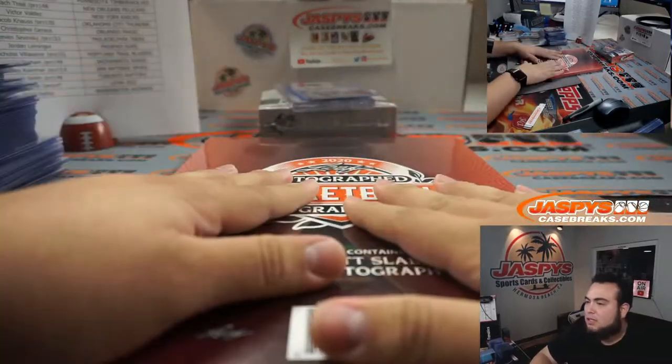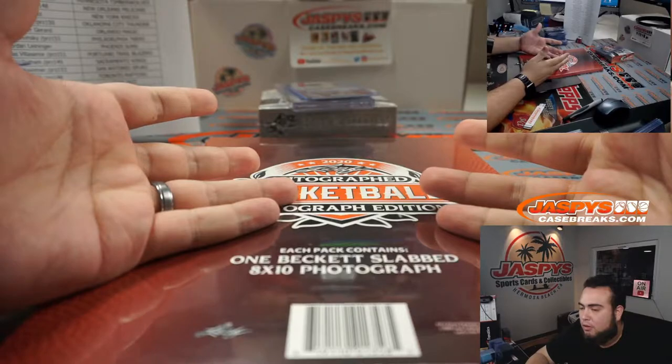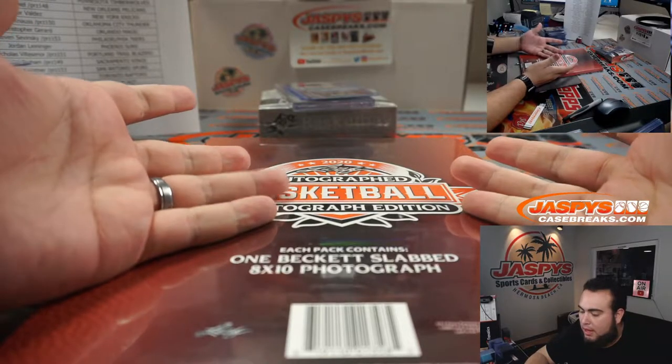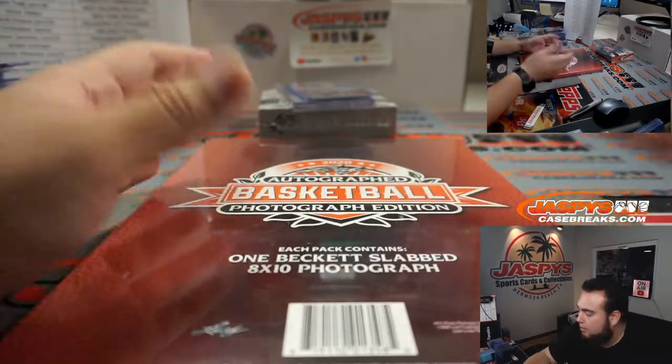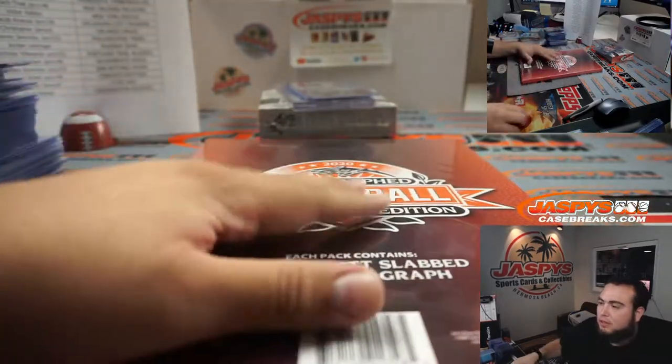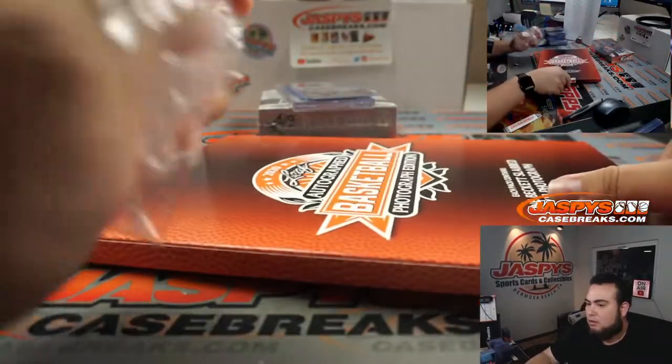So the 8x10 is going to go to, of course, the team that's represented on the photo, if it is an NBA team. If not, it's going to go by college rules if it's like a collegiate photo or something like that, not an NBA affiliate. So it'll be the team that they're currently on or the team they played for the longest.